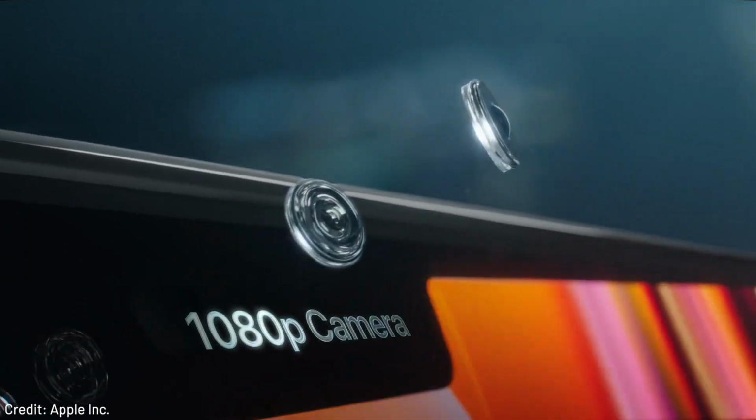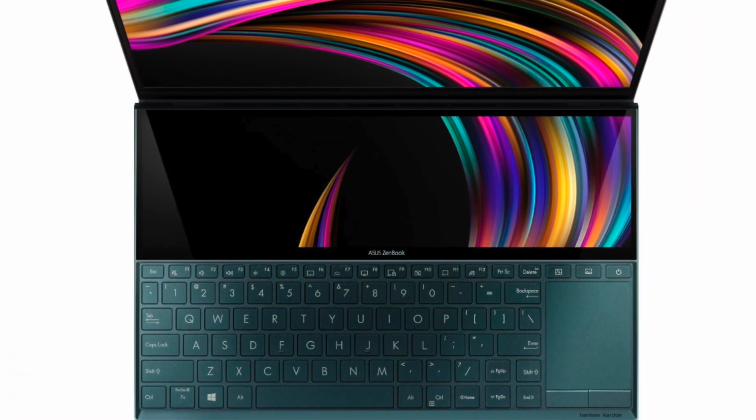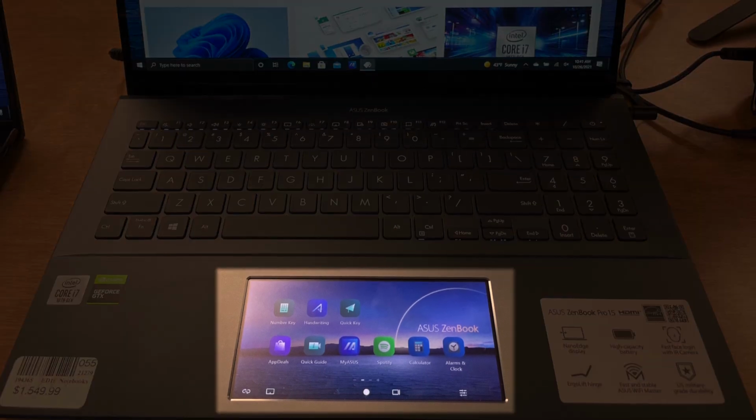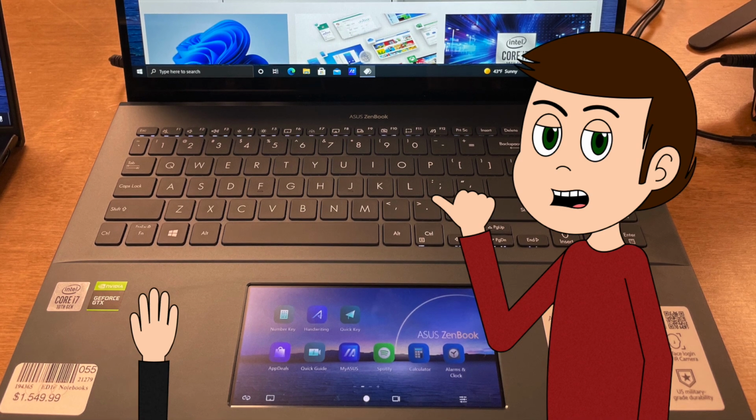Some people have even gone as far as calling the notch a gimmick. I've seen PC laptops with features that could be justified as gimmicks, like a second screen in place of a trackpad on this Asus ZenBook. Seriously, who wanted this? Me.